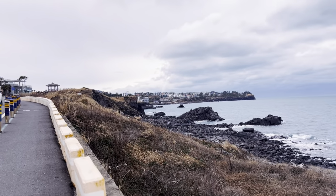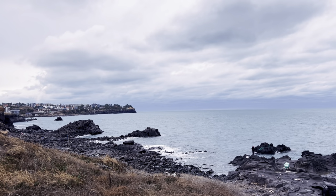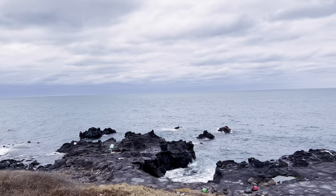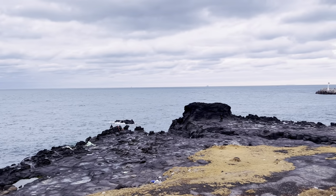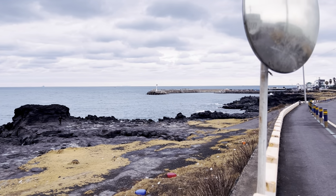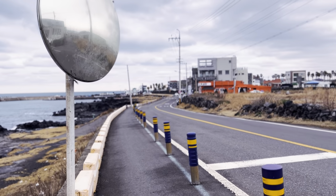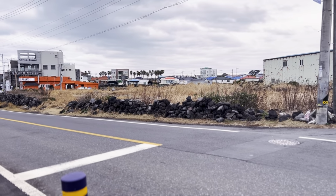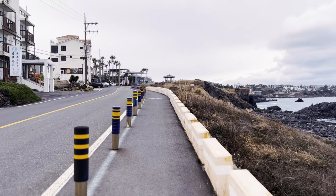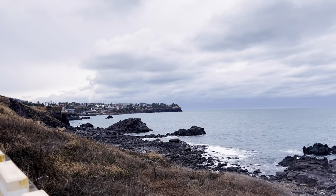So this is Aewol. I don't know how to pronounce it. This is the coastal road. There's that uncle on his scooter. He's wearing Crocs. It's cool. This way I didn't go, but I came from this way before.